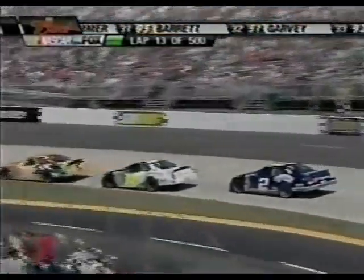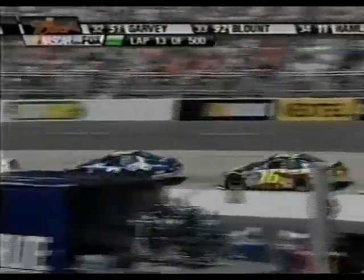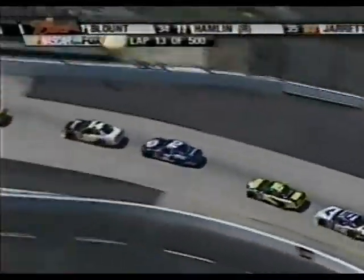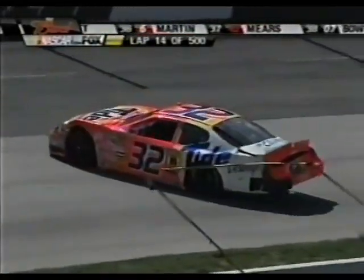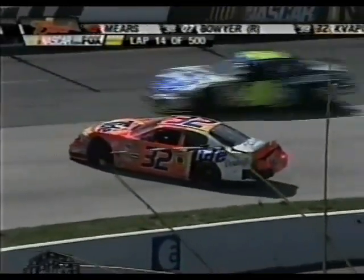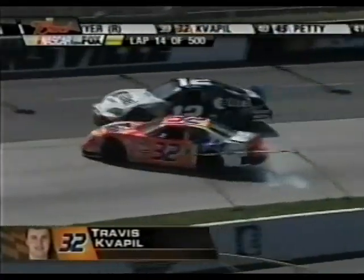Those are the 3 best cars. The one that's getting a little impatient is the 26, Jamie McMurray. Just made a big dive into turn 3. And a spin is the 32, Quapple, who was involved in the first caution. And now he'll go a lap down.